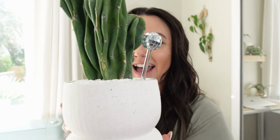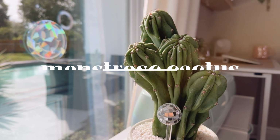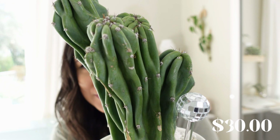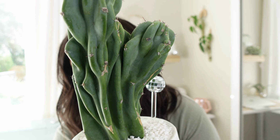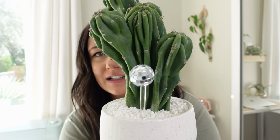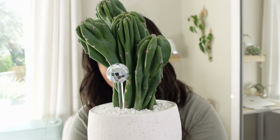I bought my first plant back in late October. So let's see what plant broke my plant haul hiatus. And that is this monstrous cactus. This beauty. Oh my god, I fell in love with this type of cactus. I've actually not ever seen one in person.